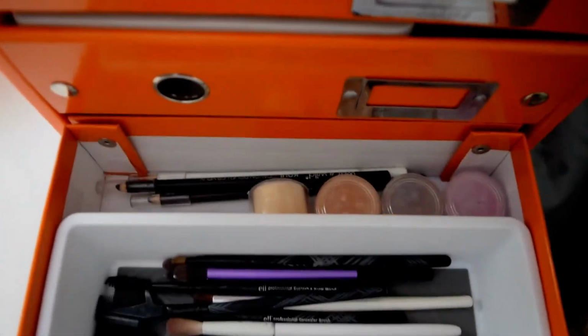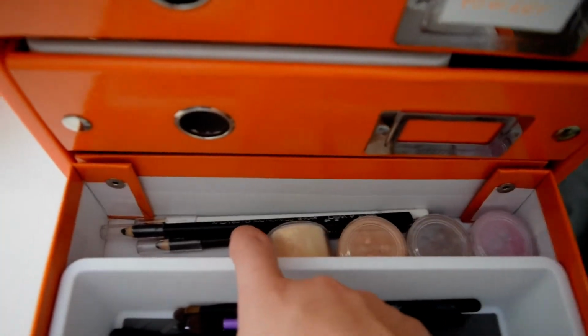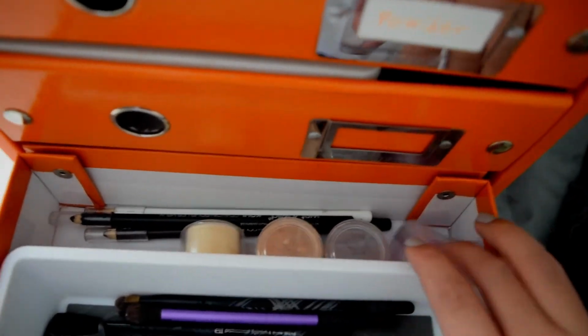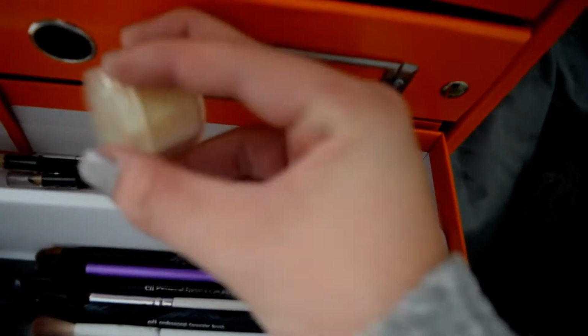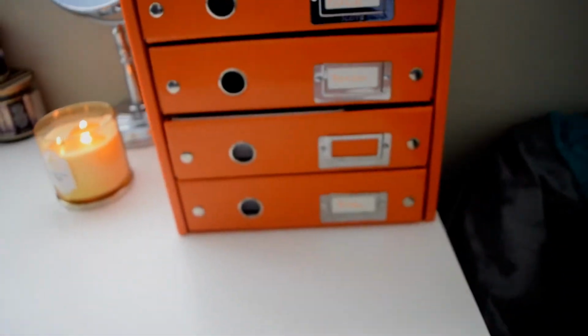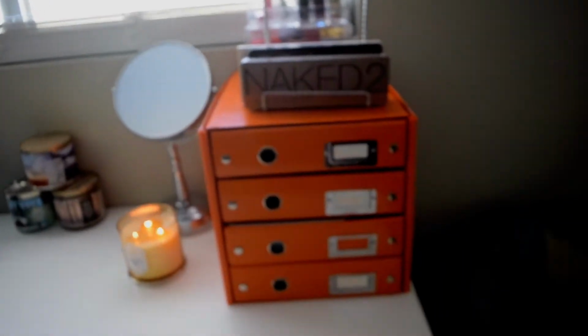And then in the back I just have some eyeliners that I never use from Wet n Wild because I don't like pencil eyeliners that much. And then these are my first eyeshadows that I made when I was first testing my eyeshadow palette, so I have those in the back. That is everything for my Stack and Store that I have right there. Or not Stack and Store, Snap and Store, sorry.